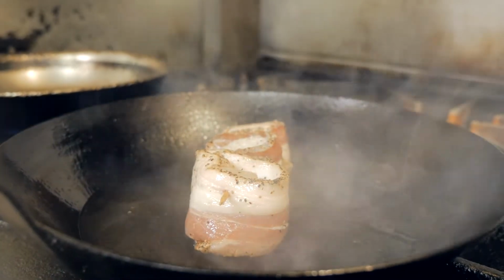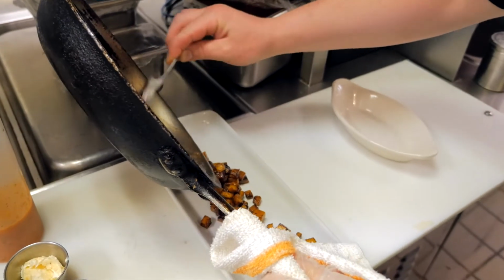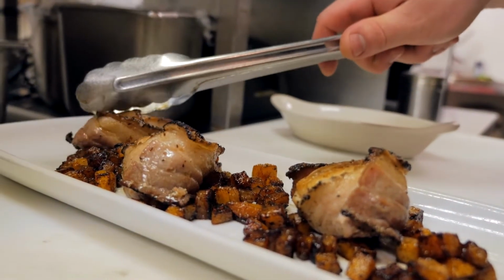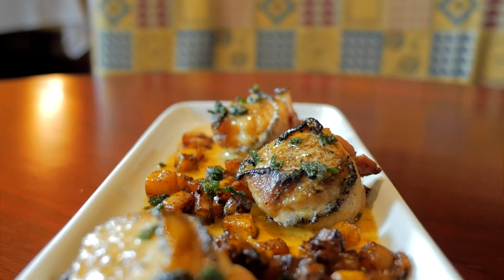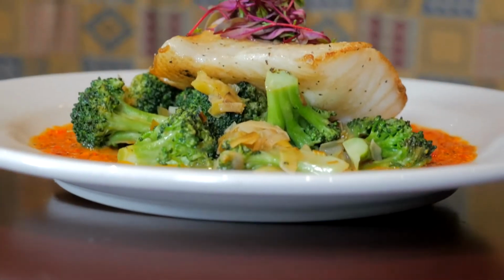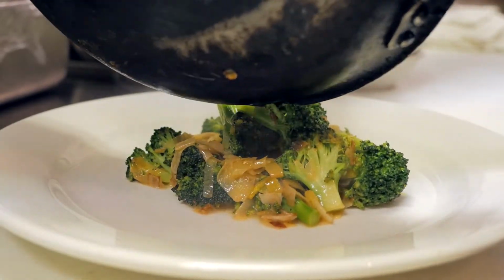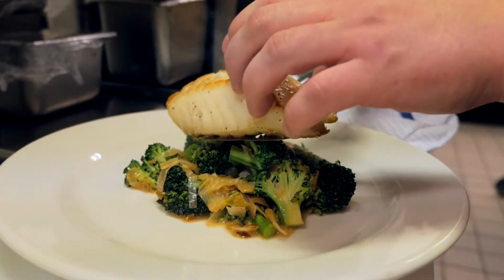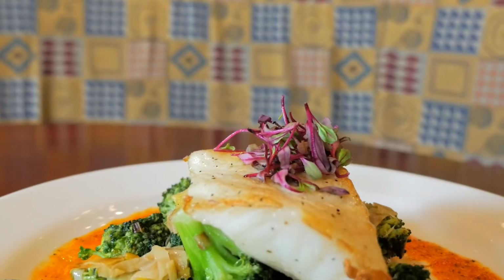We have our roasted diced butternut squash, tossed in a little cinnamon, brown sugar, nutmeg. Also gets drizzled with our maple chipotle beurre blanc and our fried sage. And here we have our sea bass entree that's also pan-seared. And it gets our broccoli florets sauteed with garlic, leeks, and garnished with our roasted red pepper sauce and a little microgreens on top.